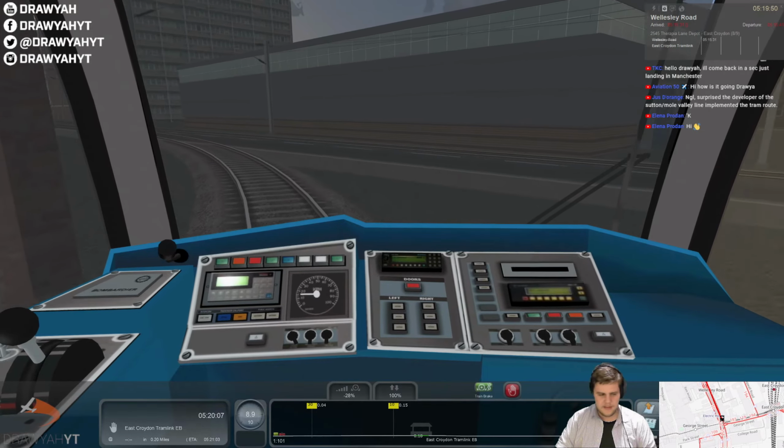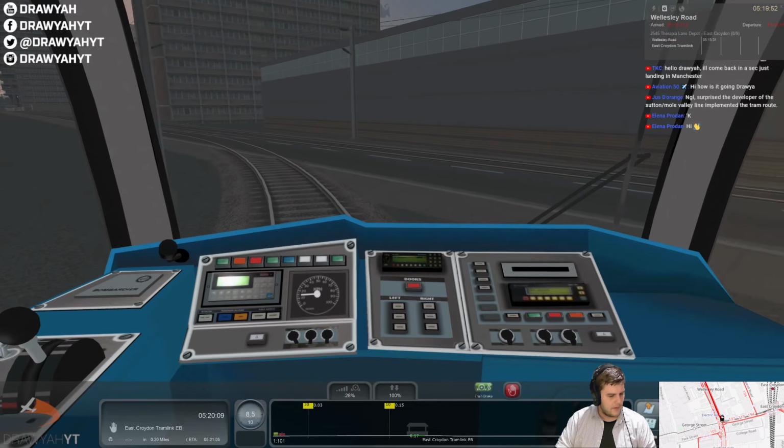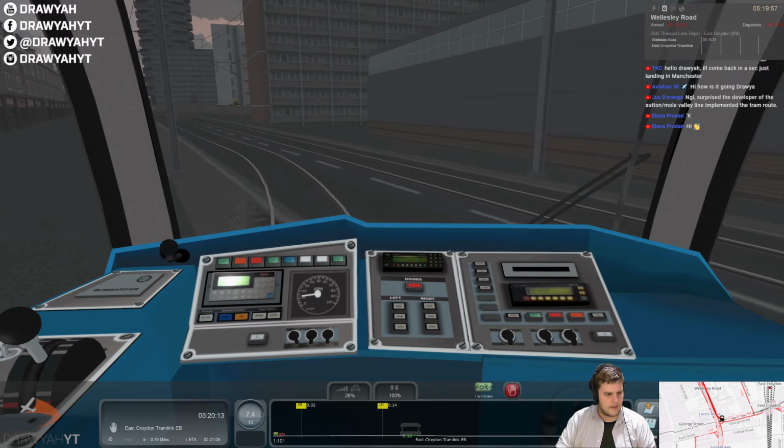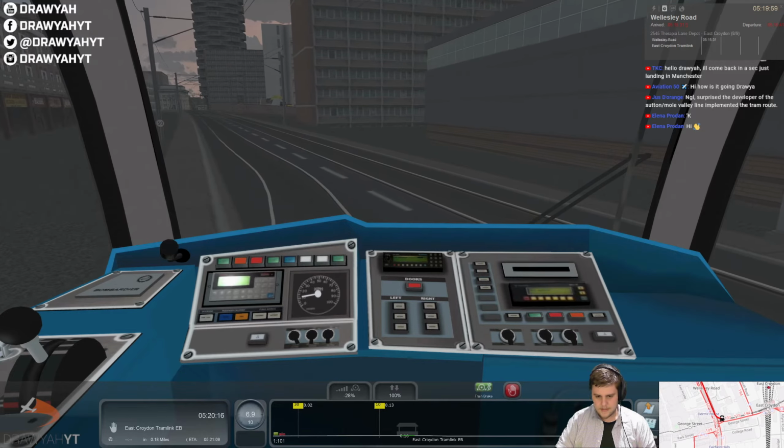But I think it's much better than this. 10 miles per hour, round the corner, very slowly crawling to East Croydon Station, where, as far as I'm concerned, we'll then terminate.